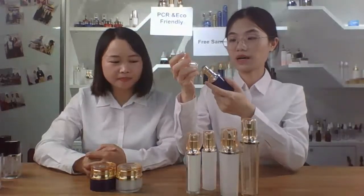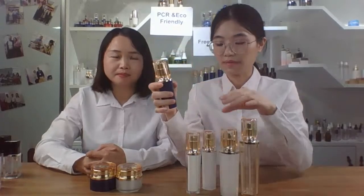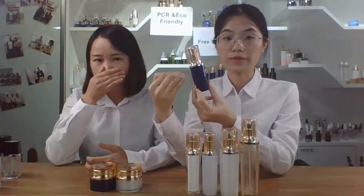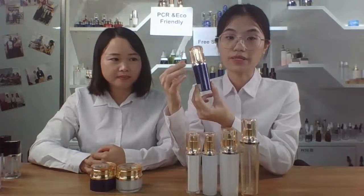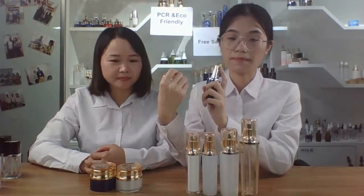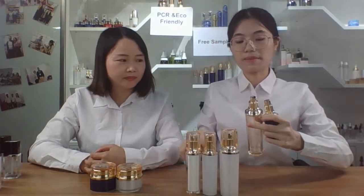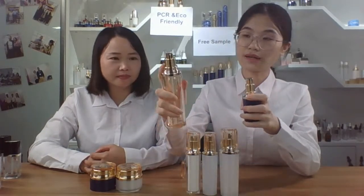You just need to tell us what you like and your usage for the bottles. If you choose the bottle with a lotion pump like this one, you can use it for serums or lotions or face creams. But if you want to purchase bottles for the face mist, we can match it with a spray like this one.